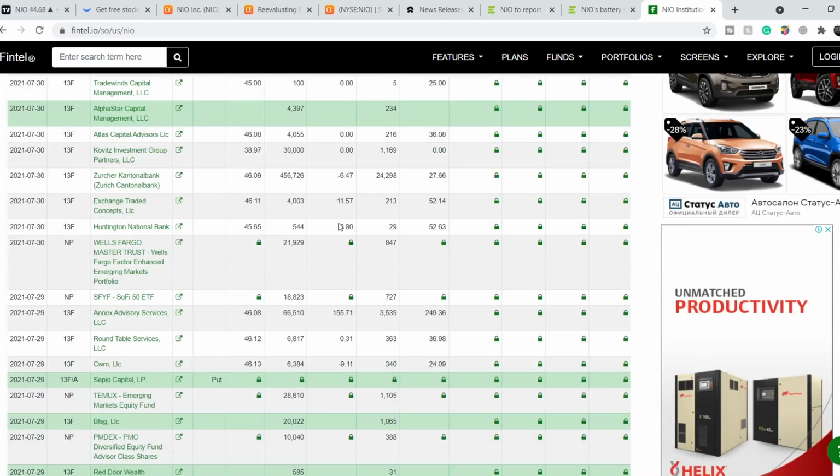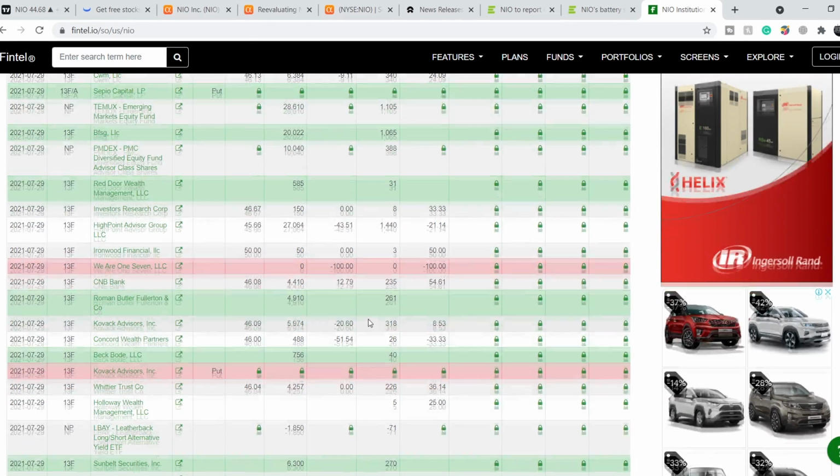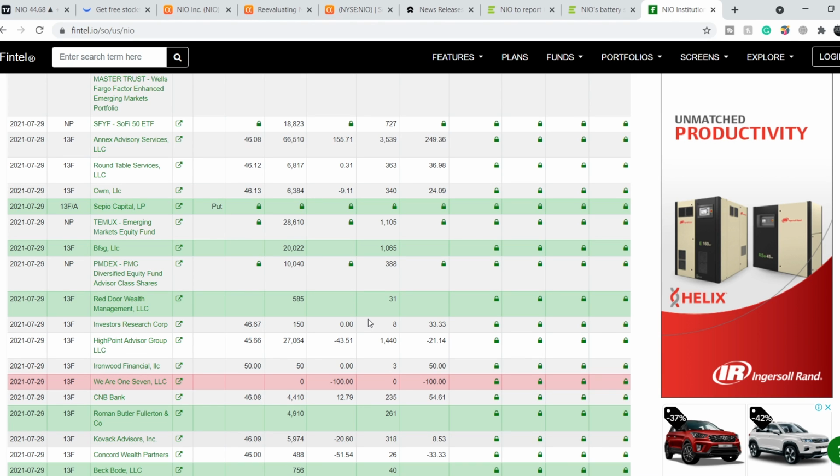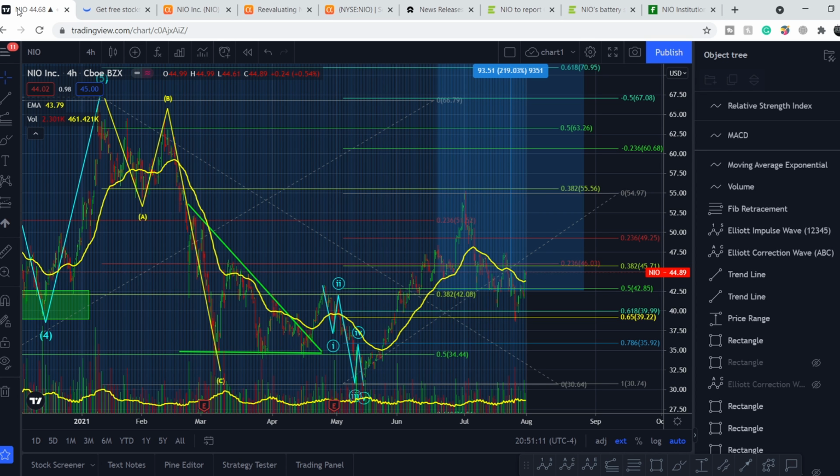As you can see, we have green lines and gray lines. We don't have much red lines. This means not so many companies close their position. And the total sentiment among institutional investors is also very bullish. So, and let's continue with the technical analysis.